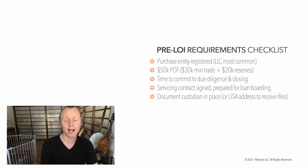And also a document custodian. If not yourself, you could have collateral files shipped to your own office so that you can manage your paperwork yourself, or you can use a document custodian like Richmond Monroe or Orion Group or many other document custodians that will hold your files for you. You do need to have a United States address. Mortgage notes are not typically shipped outside of the country. So although you may be an investor outside of the country, you want to make sure that your document custodian is in the United States.